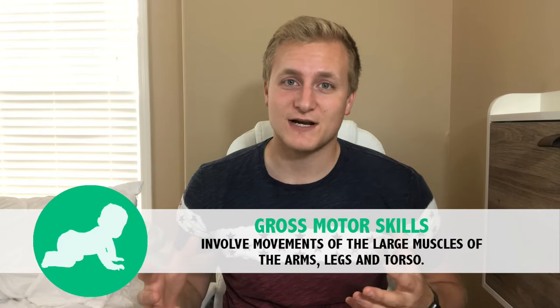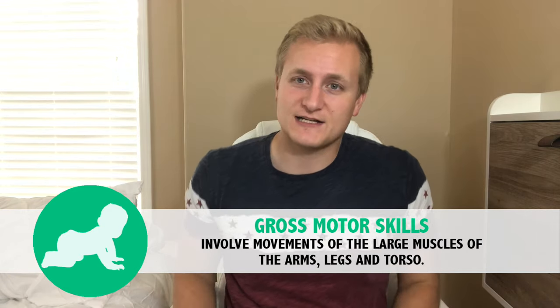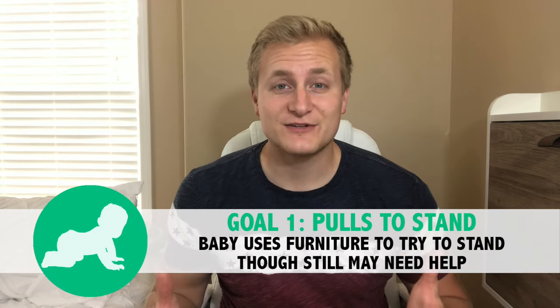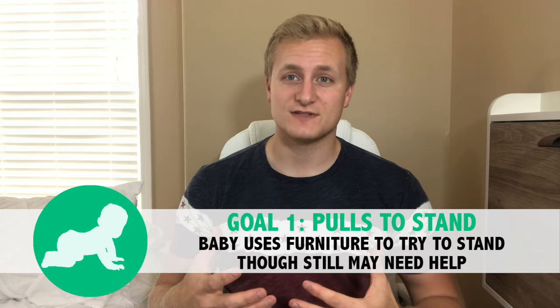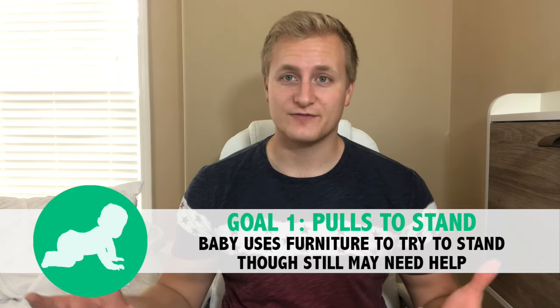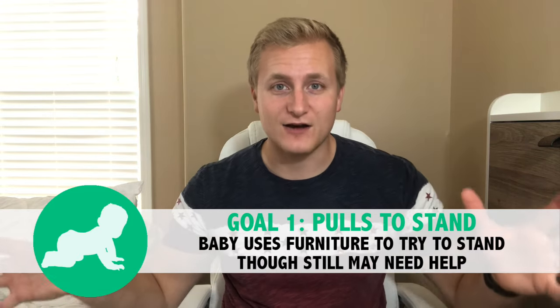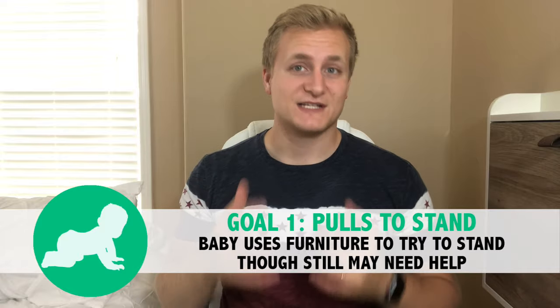We're gonna jump into some gross motor milestones. So these are milestones that have anything to do with big muscle groups. So we're talking legs, we're talking arms, big movements. The first gross motor milestone we're gonna be working toward is that at this age, your child may start to pull themselves up to stand on furniture. We're gonna work toward this milestone by putting some toys up on the couch and encouraging your child to stand up to get to the toys.